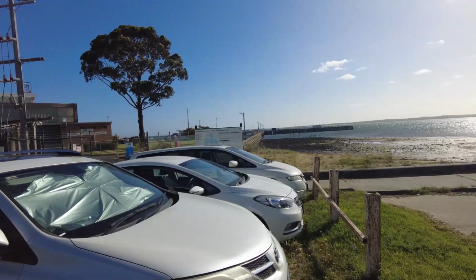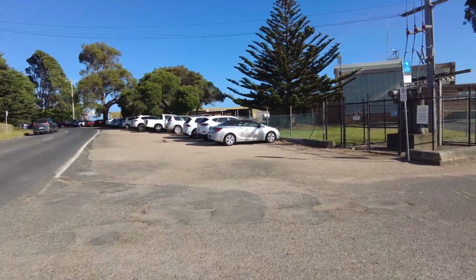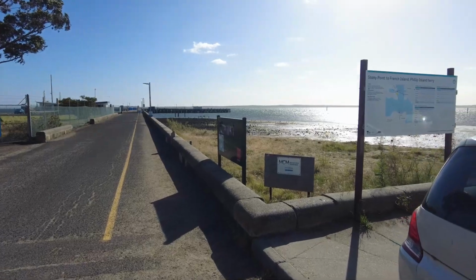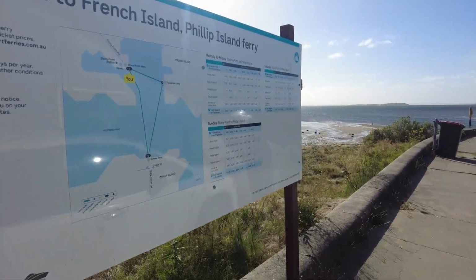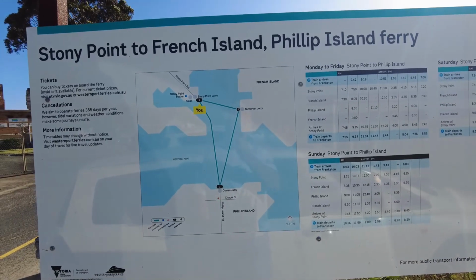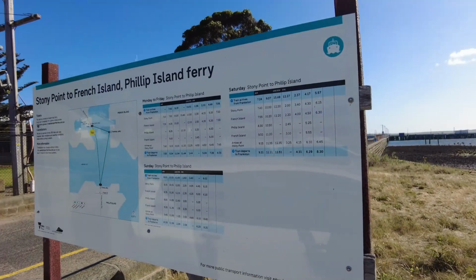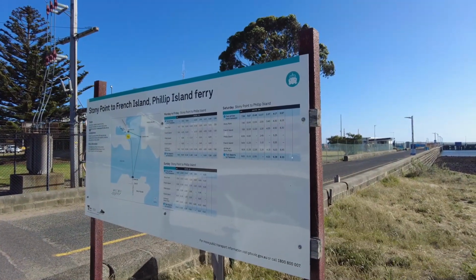So this is also, the reason there's so many cars here is this will take you to French Island. So those interested to know where French Island is, it's sort of in, I guess, the Western Port Bay, and this is where you catch the ferry. And it's good for a day trip, I guess. These are the timetables. So you'd have to come to Stony Point, and you can come to Stony Point by train, and it's an easy walk, and catch the ferry across to French Island.